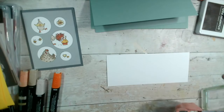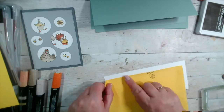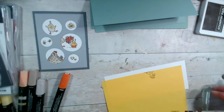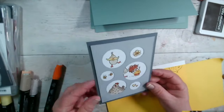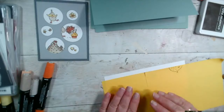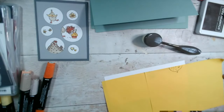So I think what I'm going to do is start by adding some grass across the bottom, because you knew that wasn't going to fit, didn't you? Hello, Tracy. That's the one we've just made, Tracy. So I'm just using up retiring animal stamp sets today. And let's use a green blending brush. Let's grab a piece of grid paper.